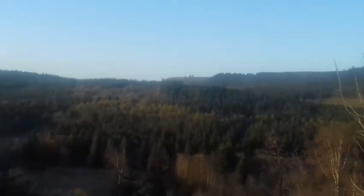Yeah, and there's Langdale Forest, one last shot of it.